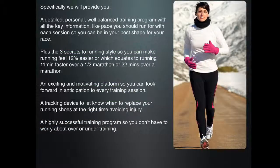Specifically, we will provide you a detailed, personal, well-balanced training program with all the key information like the pace you should run for each session so you can be in the best shape for race day. Plus, the 3 secrets to the running style to make you run 12% easier, which equates to running about 11 minutes faster for the half marathon or 22 minutes faster for a marathon.